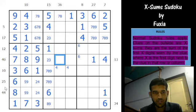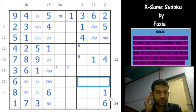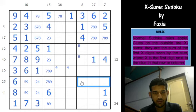I guess it would have to do with this 25 clue, guys. We know that these cells add up to a 20. I don't think 20 has many possibilities, given that 6 is already eliminated.